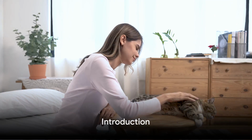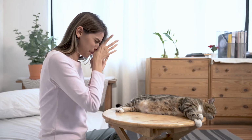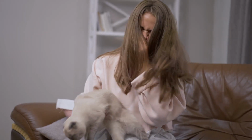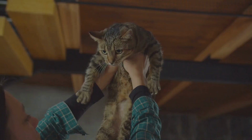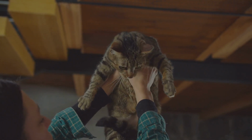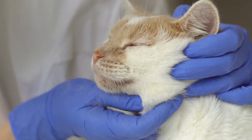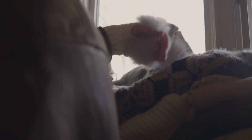Ever wondered why some people start sneezing around cats? Or maybe you're a cat owner yourself and have noticed some unusual symptoms? Welcome to our comprehensive guide on cat allergies. These allergies are a common concern for many individuals, and understanding them is crucial for both current and prospective cat owners. If you've ever questioned why some folks can't stop itching after a friendly feline encounter, or why others seem perfectly fine, you're in the right place.